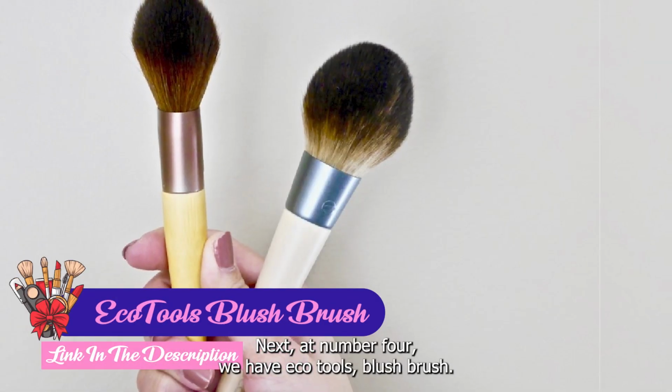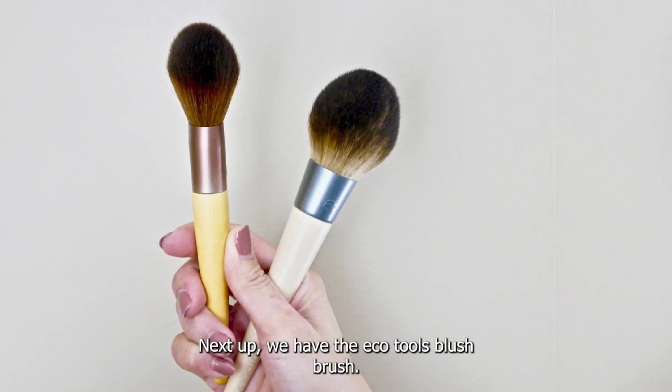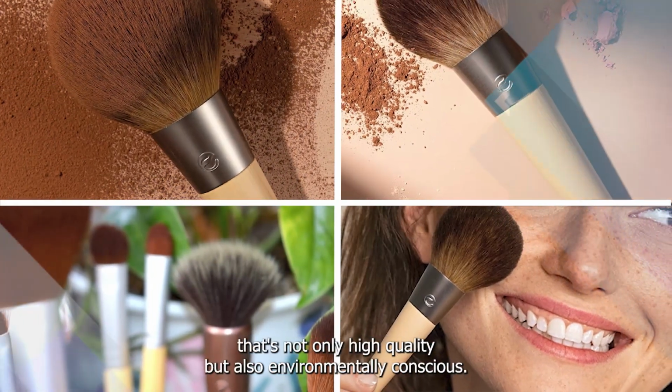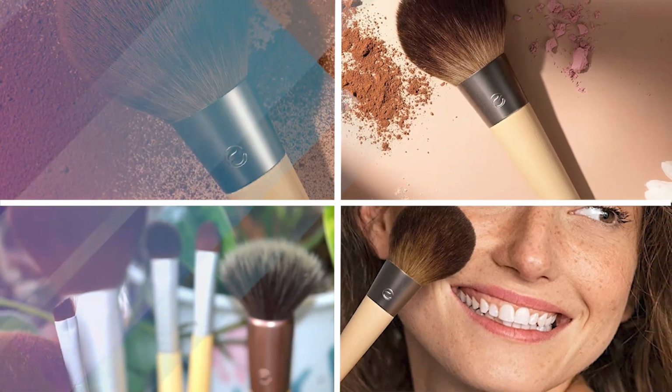Next, at number 4, we have EcoTools Blush Brush. Next up, we have the EcoTools Blush Brush. Known for their eco-friendly ethos, EcoTools delivers a brush that's not only high quality, but also environmentally conscious.